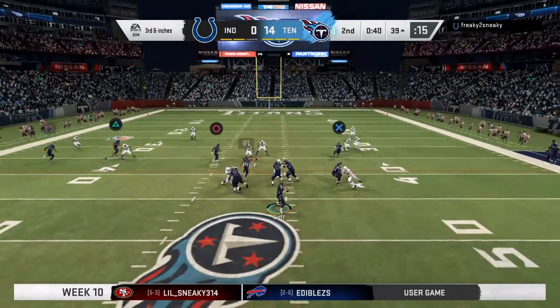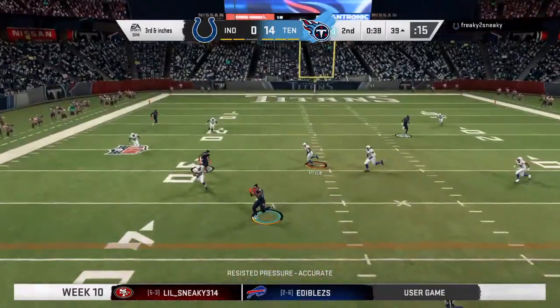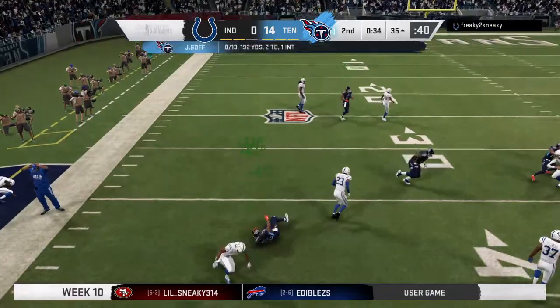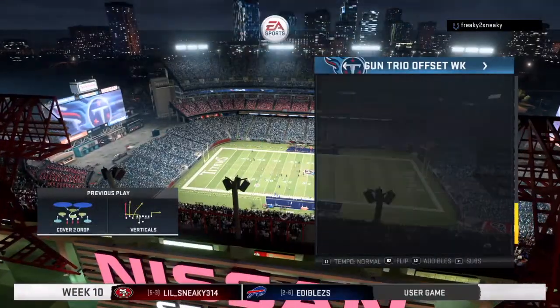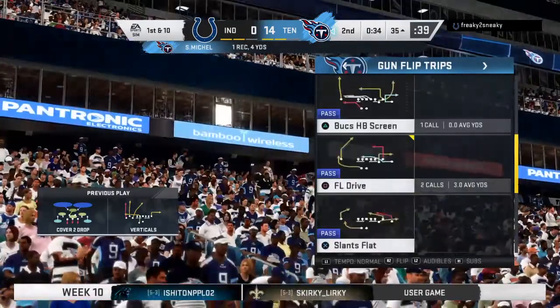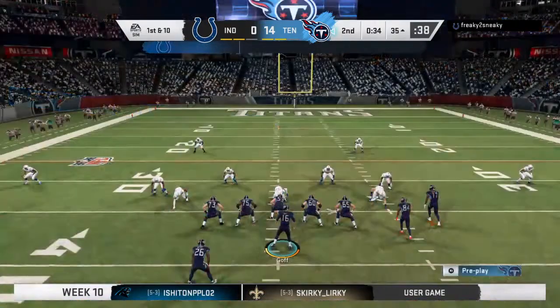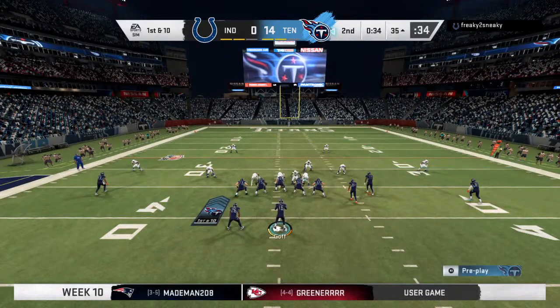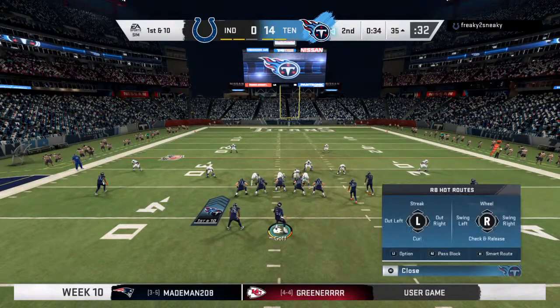Goff on 3rd down. That's to his running back, Sony Michel. And he's going to have the 1st down yardage to the 35. Now the offense going to use the first of their timeouts as the clock will stop with 34 seconds to go before halftime. Goff now closing in on a 200-yard first half through the air.